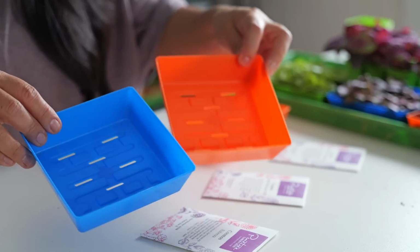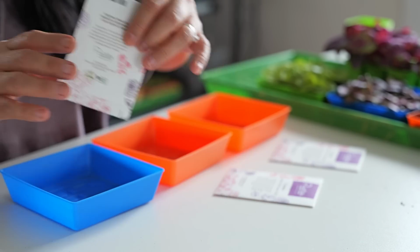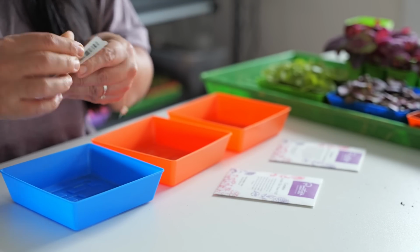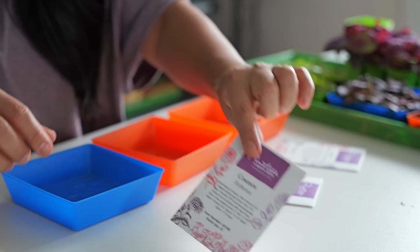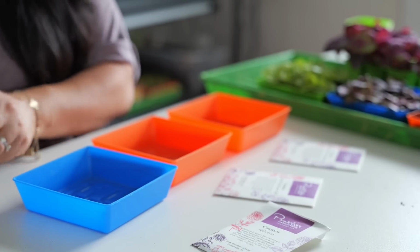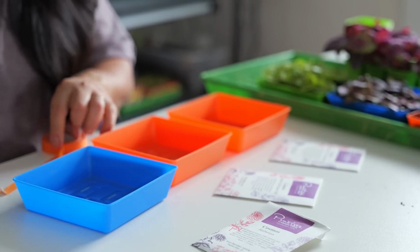So I am going to be doing the same thing here, the same idea for starting my cosmos. Right now, I am not too worried about having these guys separate in individual containers. What I want to do is get the seeds to germinate. I just want to get the germination going.